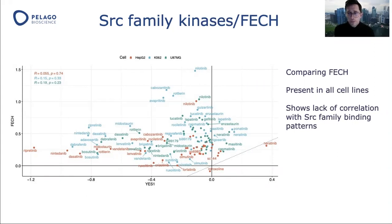So we can't really see any clustering of compounds based on cell type, which strengthens the previous data that there's no correlation. So that's why we hypothesize that the SRC family of kinases do exhibit different protein availability or states in different cell lines. And as you've seen, that makes them respond differently to drug treatment.